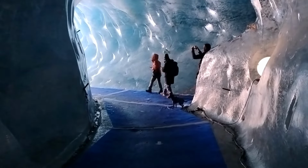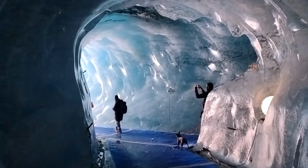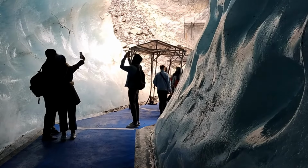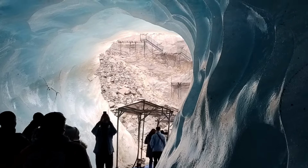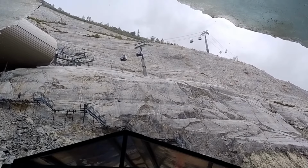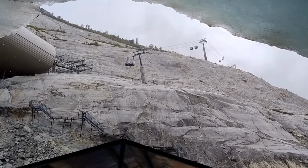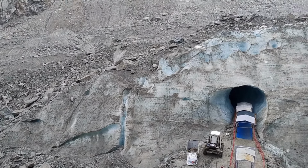It's nice to see people have brought their pets down here. A final and inspiring view of the cave entrance before I head back up. And certainly, looking back up from here, it looks like a very long way. And so we make the ascent back up the stairs.